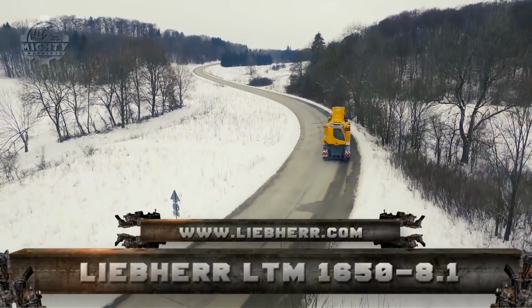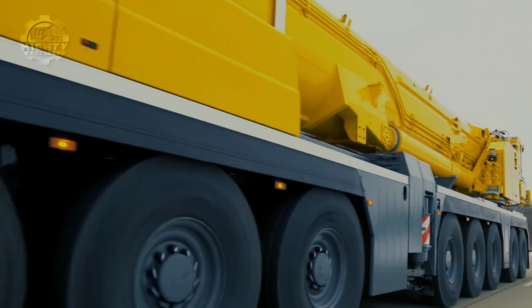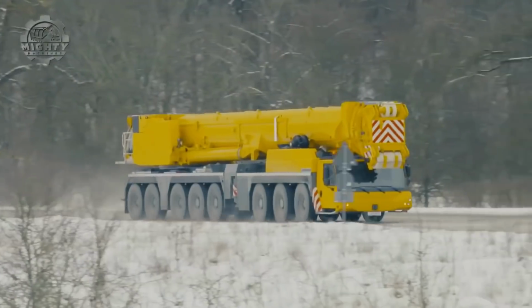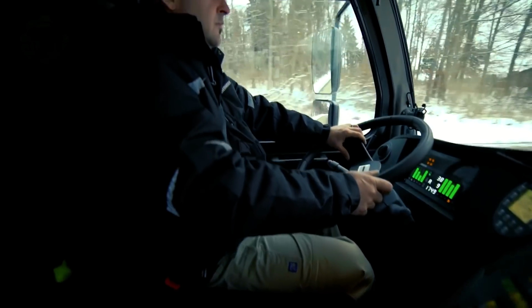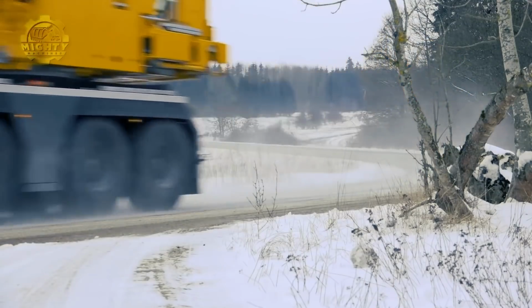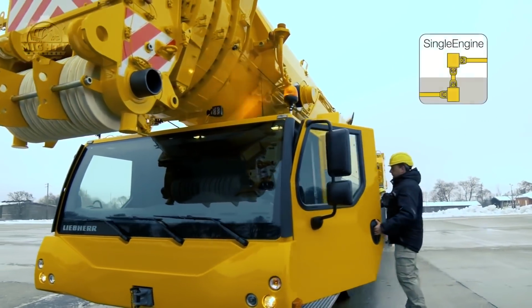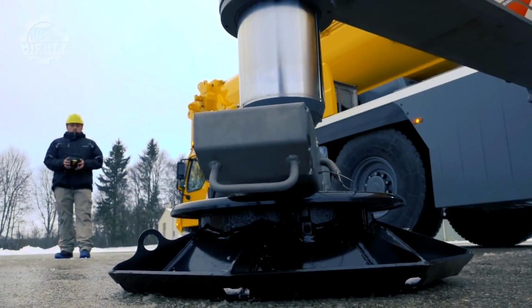The LIEBHERR LTM-1658. This gigantic machine has an 8-axle crane that can lift up to 700 tons. It has a wide range of setups for easy and smooth access to any site. Since its release, the expectations for this machine have been very high since it is the successor to the legendary LTM 1500 8.1, the best-selling large crane ever. However, it does not only meet the standards but exceeds its predecessor's capacity by 15 to 50%.